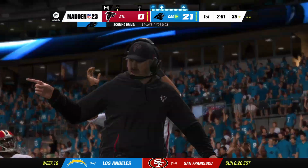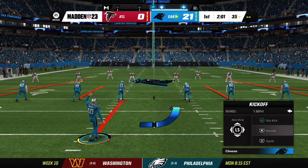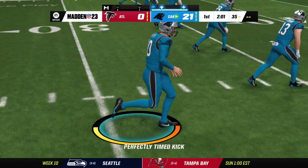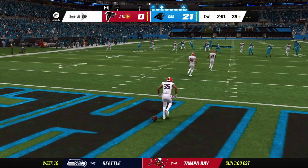Extra point by Moore, up and good. And it's now 21-0. A nice, tidy little drive there, getting the ball in excellent field position, and only 1 play to score it. So how about this for a start? 21-0 here in the first as they kick this one away.